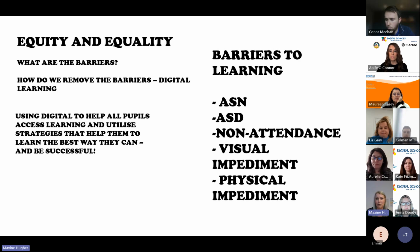We found that after COVID our attendance has depleted. We're still very positive. We still aim to get over 95% attendance in school, but we do find that fluctuates, and for various different reasons there are lots of kids that can't attend. Anxiety-based learning is a big challenge that we face. So how do we get the people who don't set foot in the school to achieve? Visual impediments as well, and of course, physical impediments too.